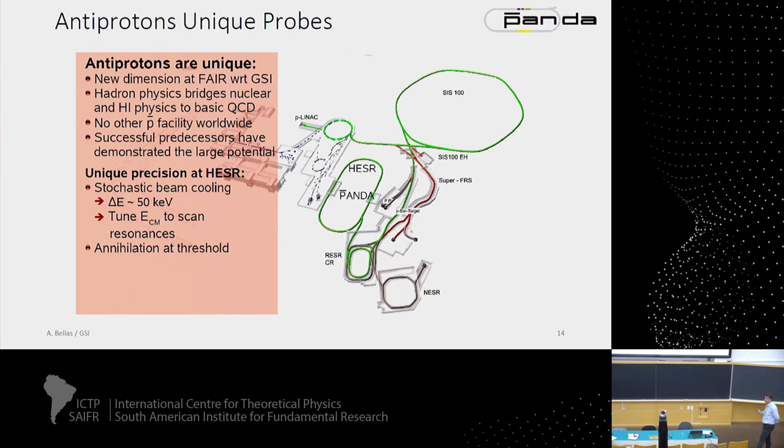And of course, the unique precision of the High-Energy Storage Ring is that the beam will be cooled stochastically, in the sense that they will have very low energy spreads of down to 50 keV of the beam, and the possibility to tune the center of mass of the beam, which will be very interesting and important to scan particular resonances and to produce particles at annihilation threshold.